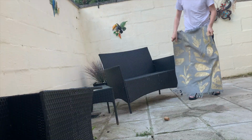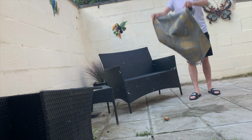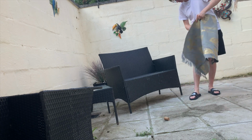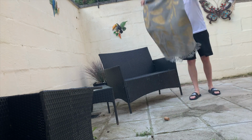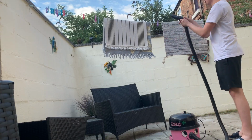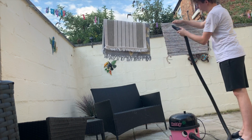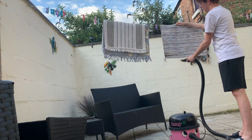I have a few rugs in my room, so I took these downstairs as the hoover sucks them up. You can see how much dust is coming off it. It's ridiculously disgusting. I'm sorry about that. So I just gave them a good shake off first to get as much of the loose dust off as possible, and then I got Hetty the hoover out to get all the really deeply ingrained stuff out. I just used a handheld nozzle to go over these with.